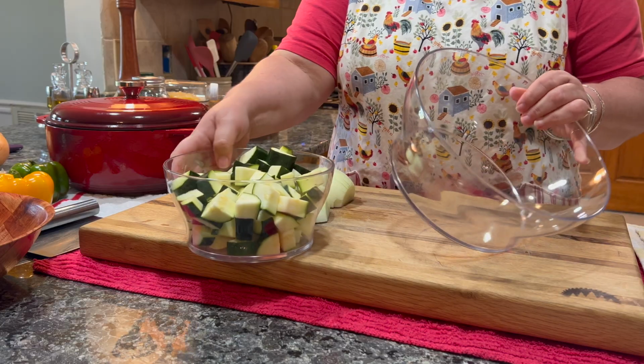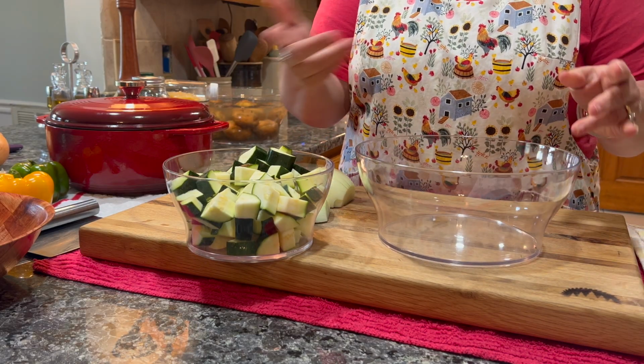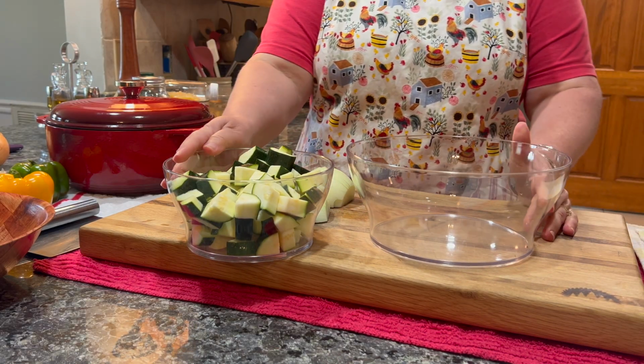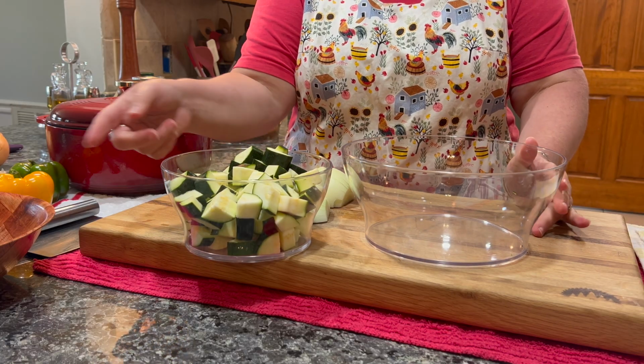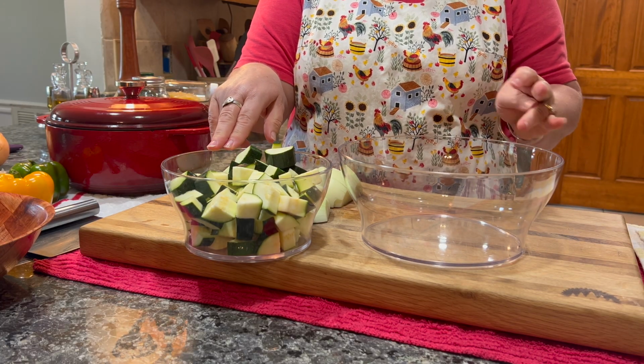I love these bowls. They are actually plastic, and honestly, I didn't plan it this way, they are made by Jonas's, the one who grew the vegetables, his family members, his brother's company.